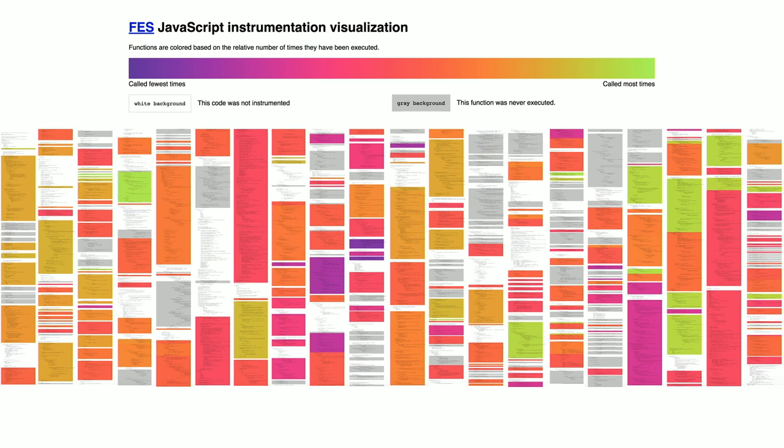This is the base.js file. We had 127,000 log lines to look at, so we aggregated all of that data and created this visualization that uses a color scale to show us what's used and unused. So anything with a gray background was never called.